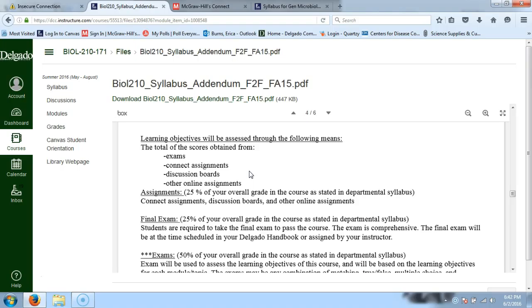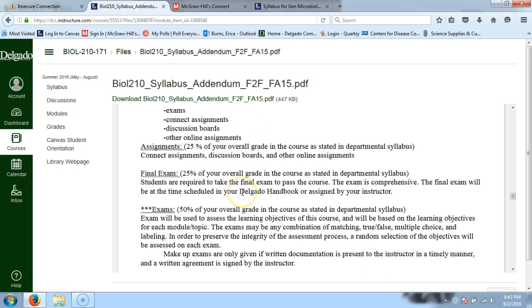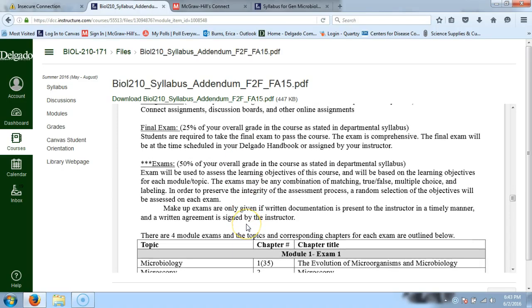Discussion boards, as I said, are meant to expand upon the objectives that we'll go over. And then there are a couple of other online assignments in Canvas that you guys will do. Your assignments, the ones that fall into that category, make up 25% of your overall grade. So your Connect assignments, your discussion boards, the online assignments. The final exam will comprise 25% of your overall grade. And then the exams that you take will take up 50% of your grade.